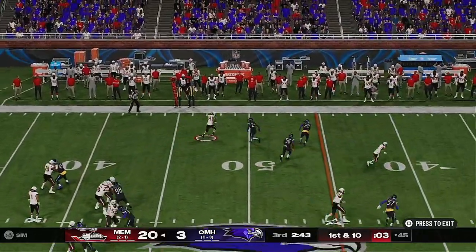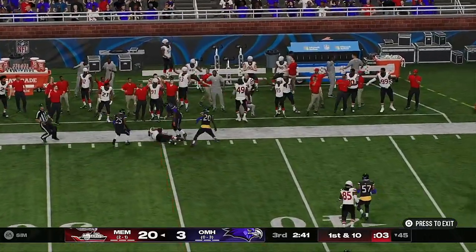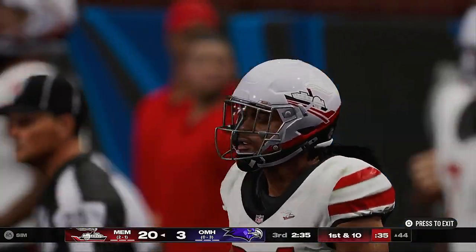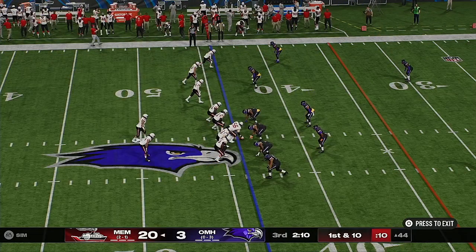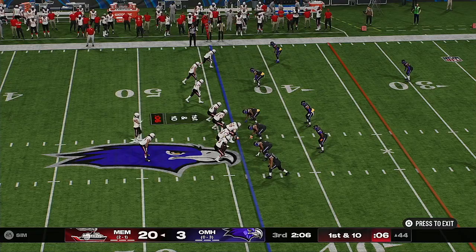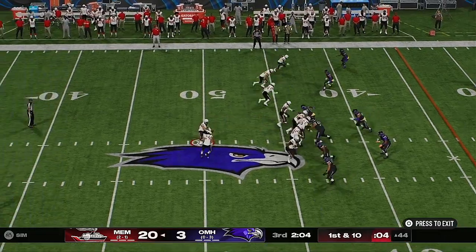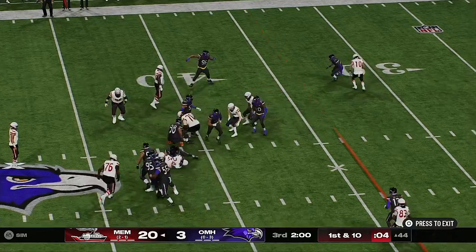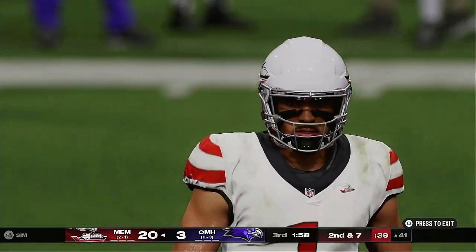From the shotgun, he'll look to throw. He finds his man, complete. It's Brooks. And taking it across midfield and inside the 45. Back-to-back good plays have him on the move on 1st down. On the zone read, a handoff here to Brooks. And we're down to the 41.